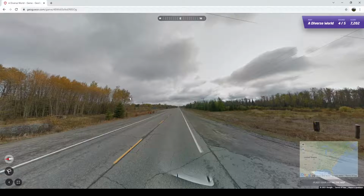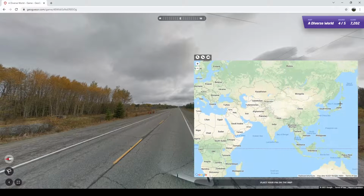We've also got electric poles. Also remember that the sun's in the south, so we are in the northern hemisphere, and it looks very cold. Yeah, South Korea then. Let's go, South Korea. Let's just hope I'm right.